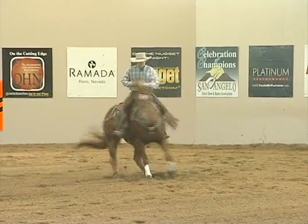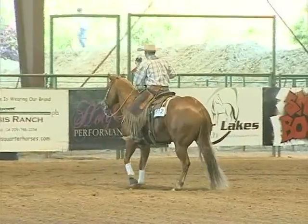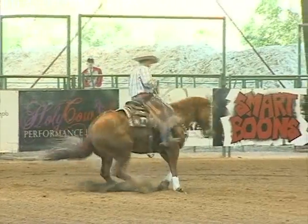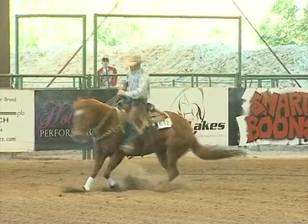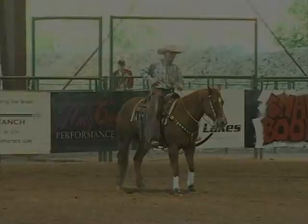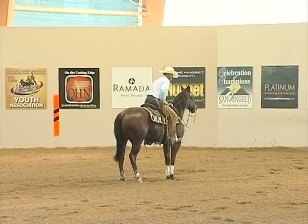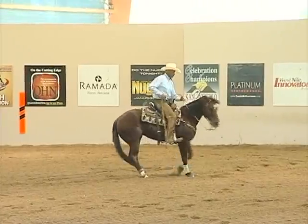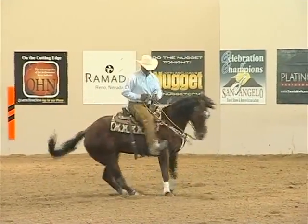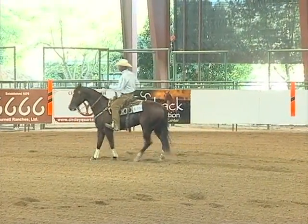This is an example of a 0 spin. It's an average spin. There's no degree of difficulty, speed, and the cadence is average also. This is another example of a 0 spin. There's no degree of difficulty, the speed is just average, and the cadence is average.